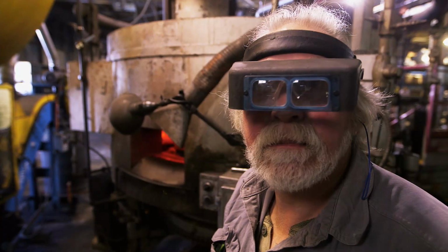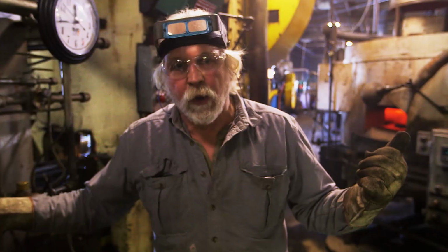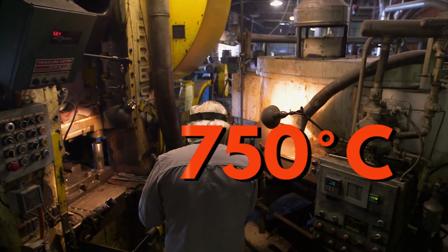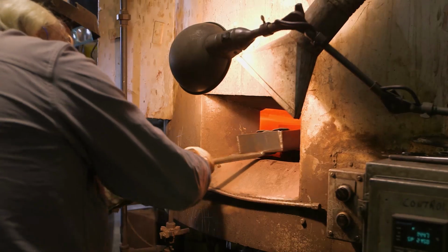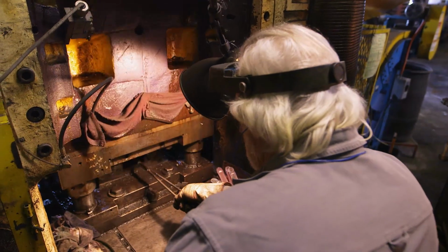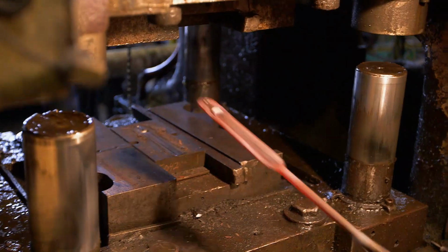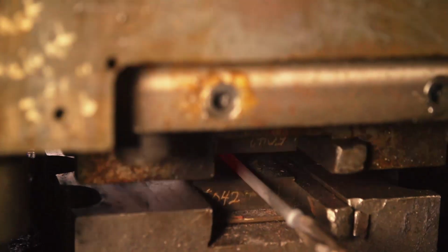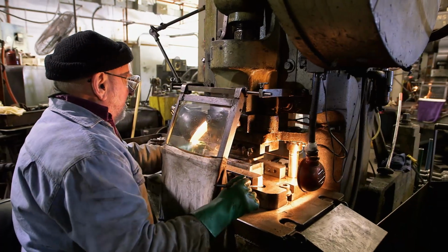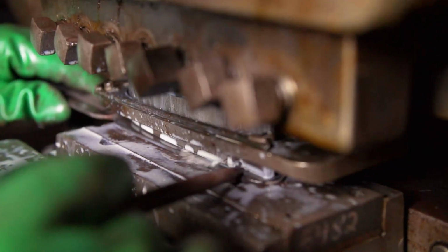Meet Dave. He runs the hot forge area. The temperature we're running is about 1,430 degrees. That's over 750 degrees Celsius. Metal is placed in the furnace until it is red hot. Then Dave, in his 700-ton forging press, stamps it into the shape of a blade. The blade is then trimmed in this 60-ton press.